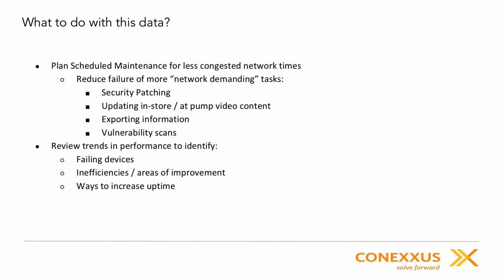So then we can schedule our tasks around there to make sure that we're not failing when we run these tasks. We don't have to rerun them the next day, and we're getting the most efficient results, or the best results from those tasks. We can also use this information to determine if devices are failing, or if there are any inefficiencies. Maybe we notice that we've got our patching set up to go at 12 o'clock in the afternoon, but it takes a very long time for patching to actually finish because it's taking longer to download those files. So we can monitor those results to improve our store operations and efficiencies.